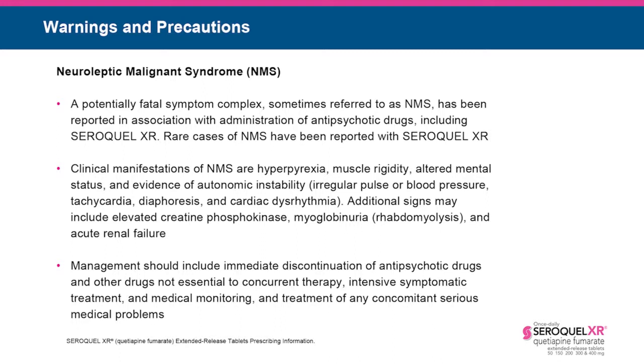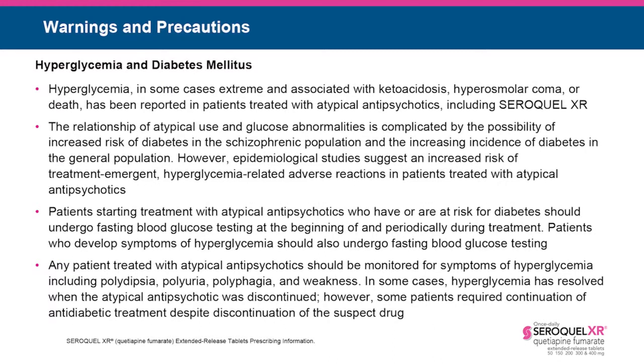Hyperglycemia, in some cases extreme and associated with ketoacidosis, hyperosmolar coma, or death, has been reported in patients treated with atypical antipsychotics, including Seroquel XR. Patients starting treatment who have or are at risk for diabetes or who develop hyperglycemia symptoms should undergo fasting blood glucose testing before and during treatment. Any patient treated with atypical antipsychotics should be monitored for symptoms of hyperglycemia, polydipsia, polyuria, polyphagia, and weakness.